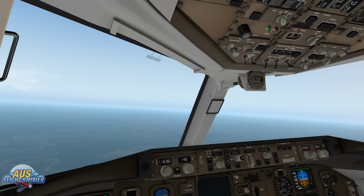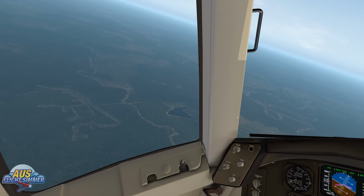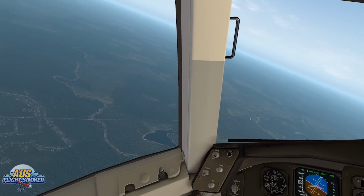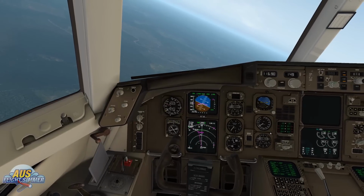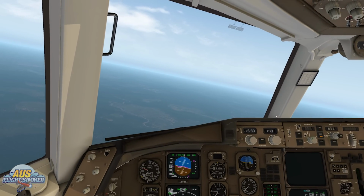Still got the lights on, so I better turn those off. Making a left-hand turn to one of our last waypoints in. I'm meant to go through a little bit of cloud cover, says the weather report before. Some haze, so I'm expecting that to pop up quite shortly as we make our approach in.